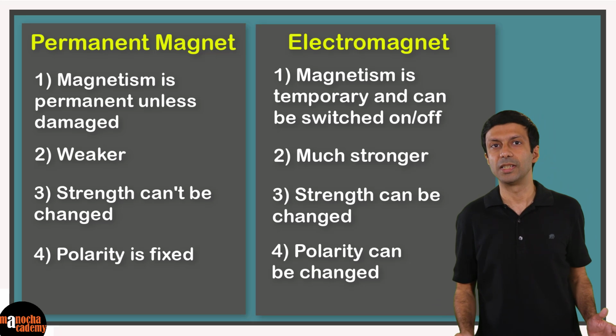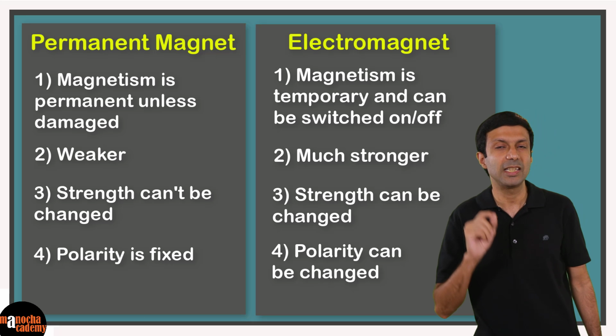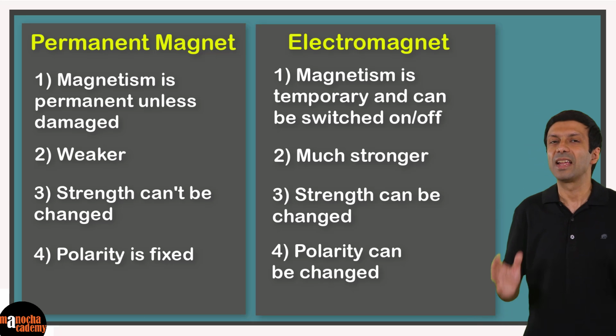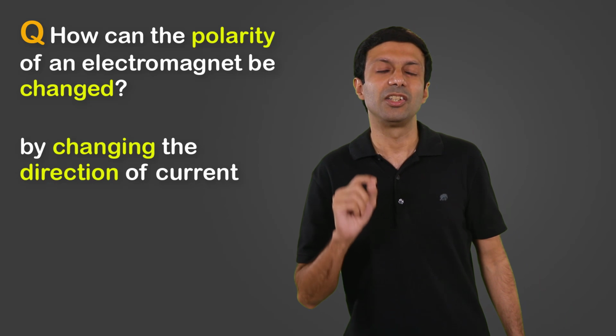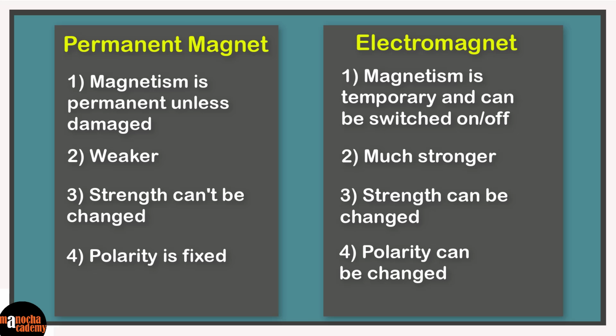And the fourth difference is that the north-south polarity of a permanent magnet is fixed. It cannot be changed. But the polarity of an electromagnet can be changed. Do you know how? That's right, by changing the direction of the current flowing in the solenoid. Let's place the comparison of permanent magnets and electromagnets on our concept board.